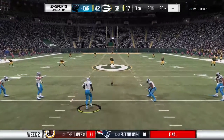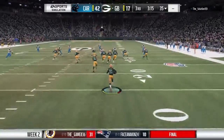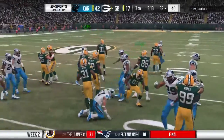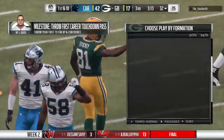Set now to kick this one away, and off it goes. This one taken from the 7. Solid return, pretty good field position. They'll start at the 32-yard line. The Packers offense now, they get ready to head back on the field.